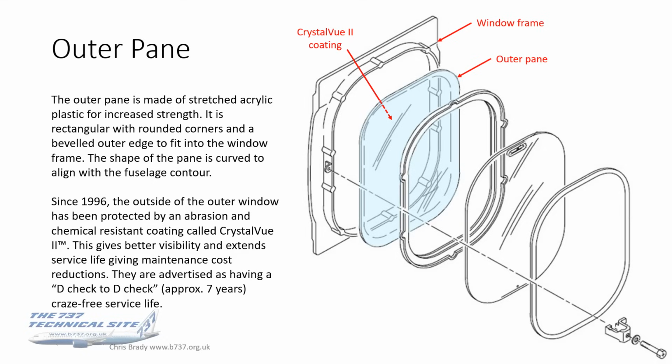So the outer pane is made of stretched acrylic. Remember that's for increased strength, because that's the load bearing one. It's rectangular with rounded corners and a beveled outer edge to fit into the window frame, making it plug type. The shape of the pane is curved to align with the fuselage contour. So it's curved from top to bottom, because obviously the fuselage isn't flat, it's sort of oval shaped.